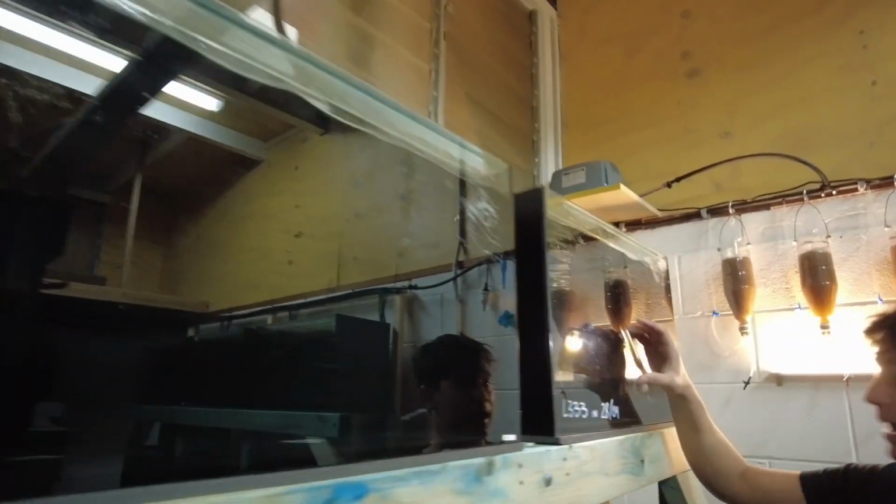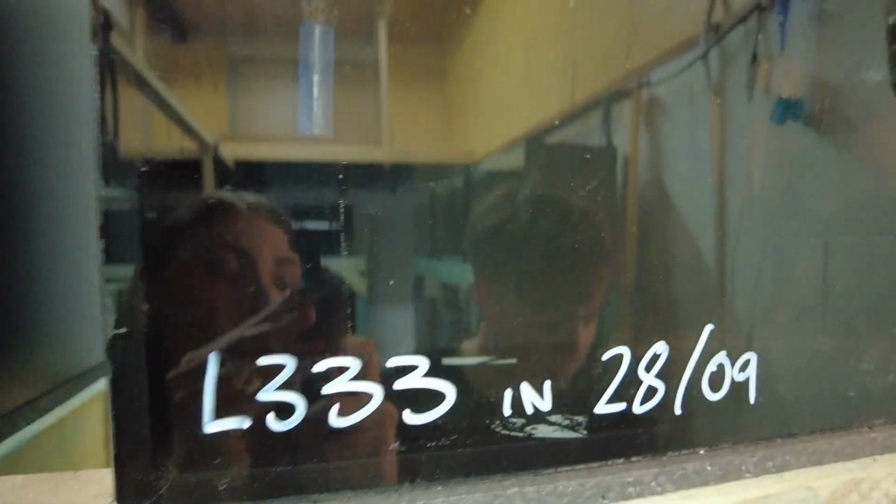Here's the backup L333s for breeding. Very nice. So I'm just growing those guys out. I don't know if you can see them. It's always really hard to see. Yeah, there they are. Nice. Gold lasers I'm growing out. Yeah, they're really pretty. I've never really been too much into Corys, but they're the ones that I really like.